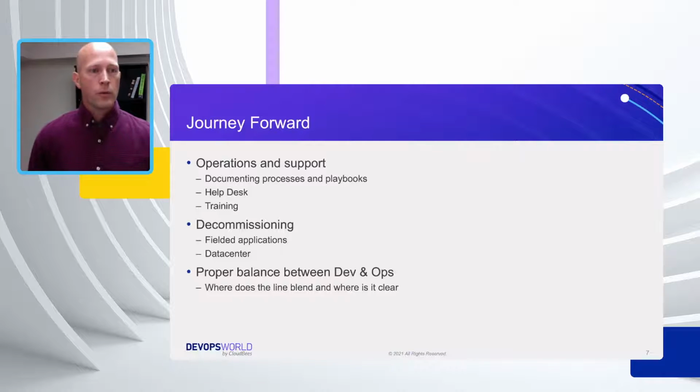So what do we do with the journey forward? Well, right now, we're looking at operations and support. Our platform isn't fully baked. We're still developing, obviously. But on the process side and on the business side, we're building. So we're looking at documenting processes and playbooks. And this is across the board. This is in operations, in program management, in security. And so the documenting of the processes and the playbooks, again, is across the board.